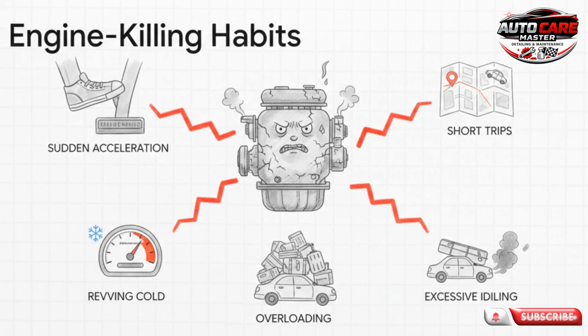Hitting the gas pedal hard when the engine is still cold is one of the worst things you can do. And think about those really short trips, just down the block to the store and back. They are what we call engine killers. The engine never gets hot enough to burn off moisture and contaminants. A really easy fix for this? Try to bundle your errands together. Turn a few short trips into one longer one. Your engine will be much happier.